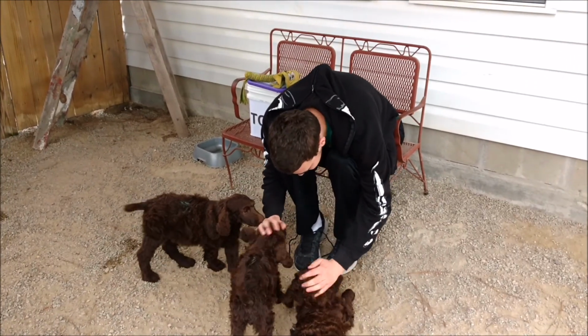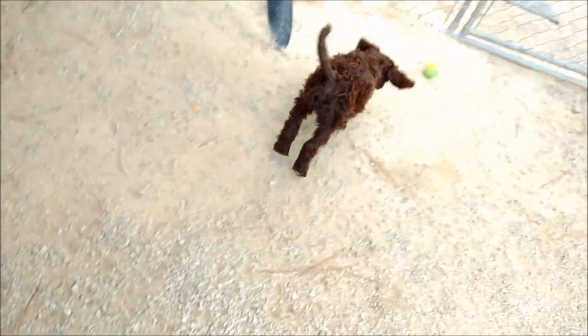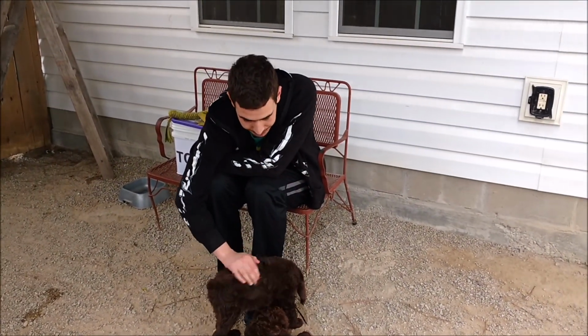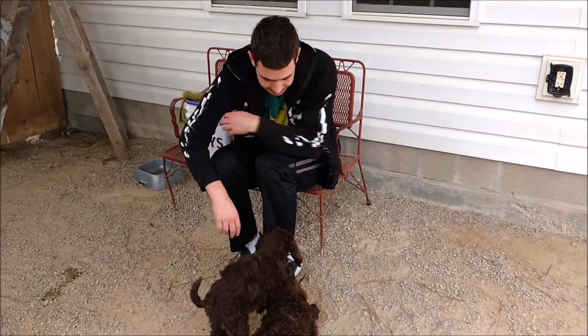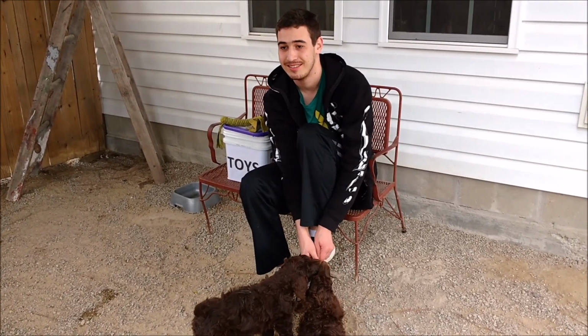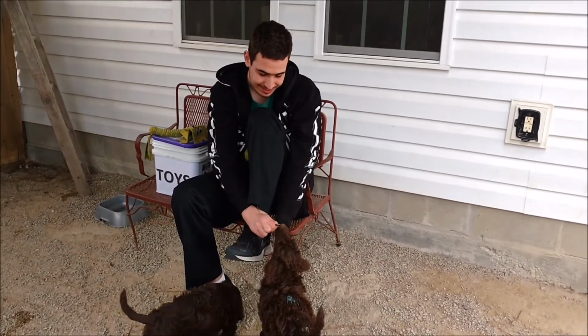Silly puppies! And it always seemed that the orange puppy kept coming back to me after doing a round of pets for everyone. And these puppies are just trying to get my shoes! Hey! Dude! No!